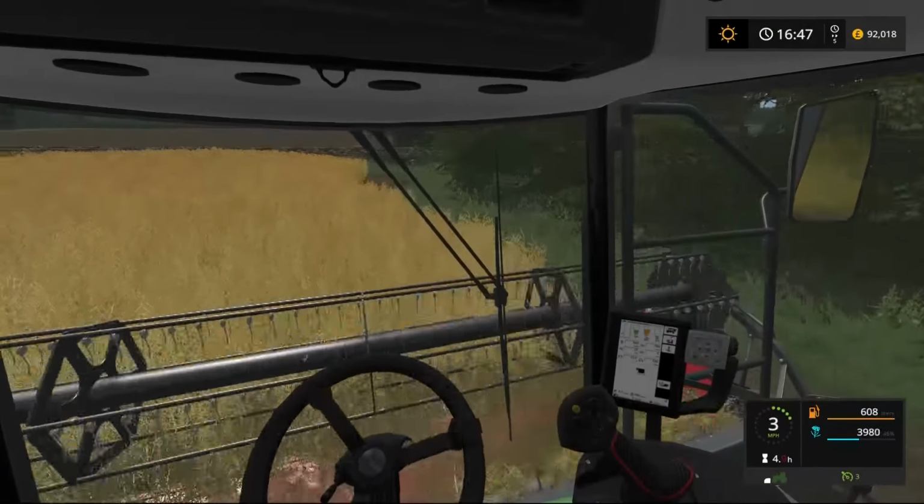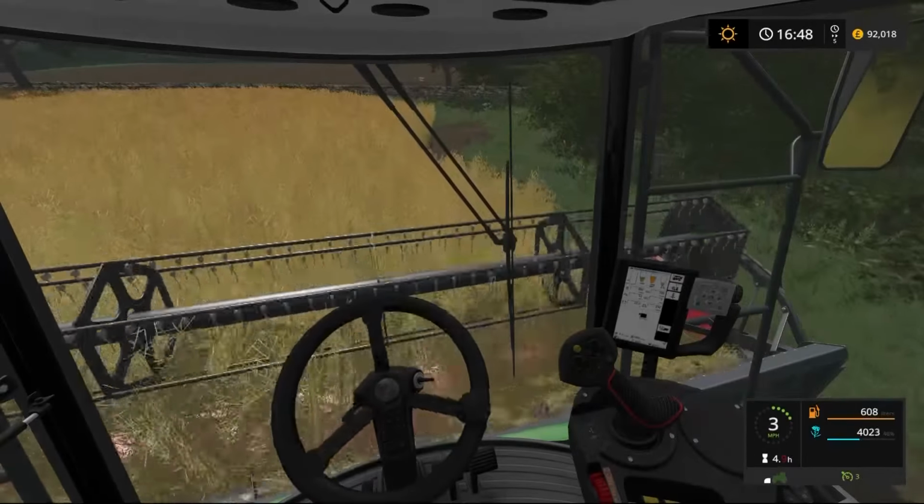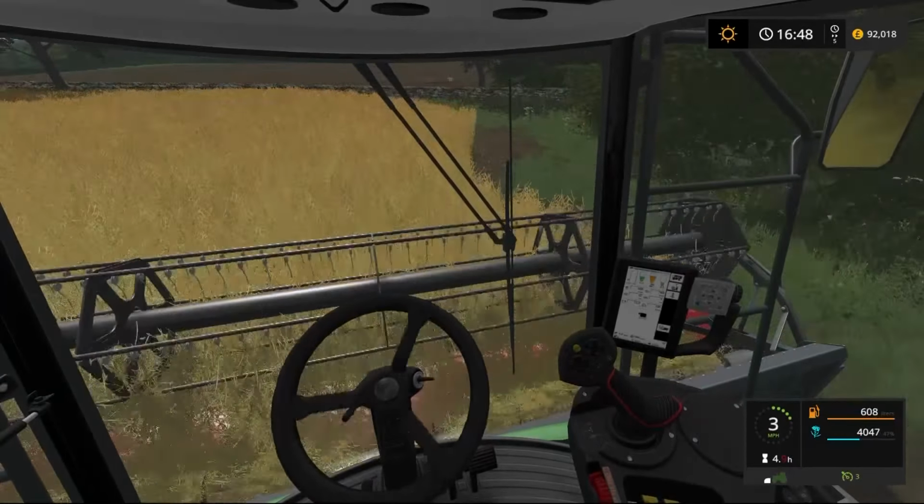Right, so whilst we make our way around the rest of this headland, I'm going to send up the drone, and we can kind of watch from up on high.